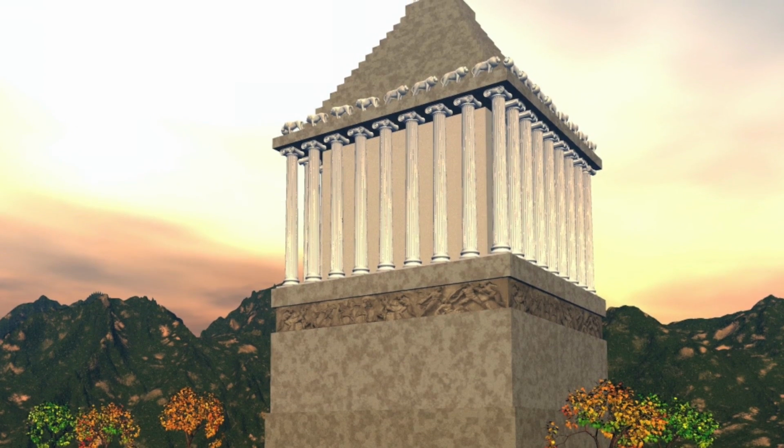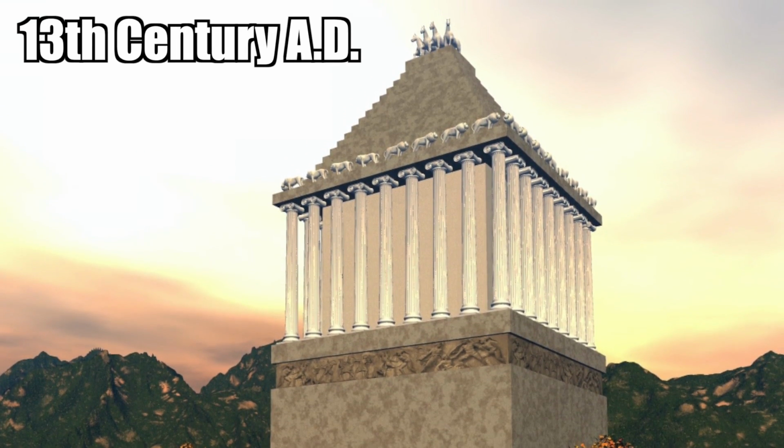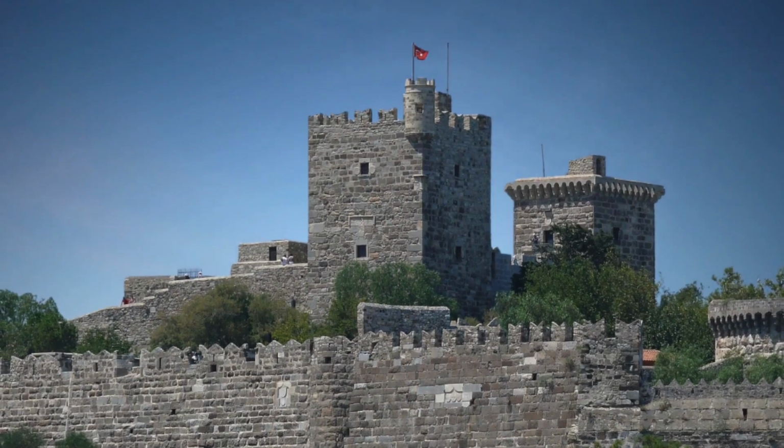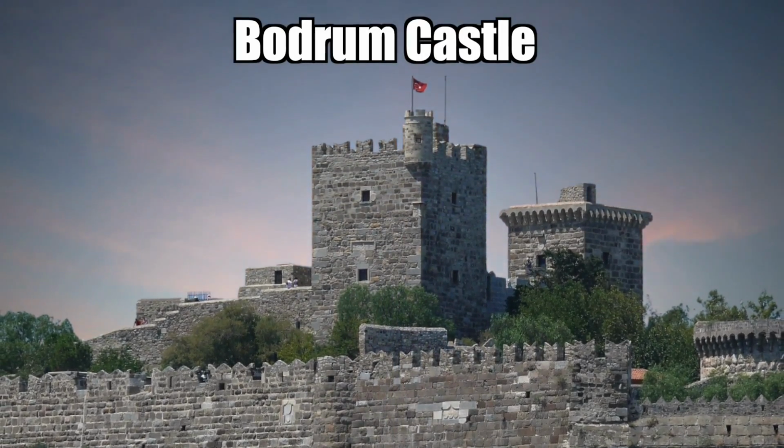As for what happened to the mausoleum, it collapsed around the 13th century due to natural causes. Then, most of its marble was taken away to help build the walls of the Bodrum Castle.